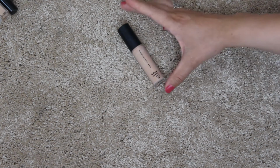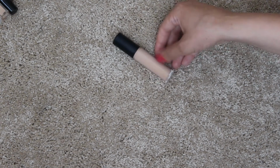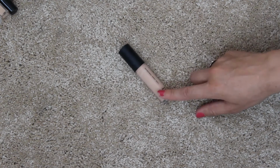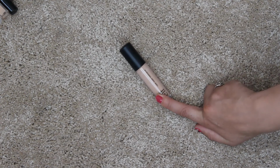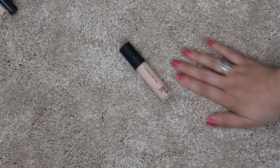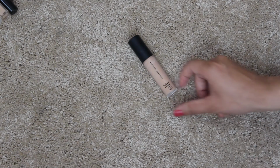And finally, the last product that we have right here, this is the e.l.f. 16-Hour Camo Concealer. I have it in the shade Medium Beige, so this is too dark of a shade for me, and that might be why I tried this out in, I think, my $50 e.l.f. makeup challenge. I wasn't a huge fan, but I know so many people are. e.l.f. though is a cruelty-free brand, so we will definitely be keeping that one.